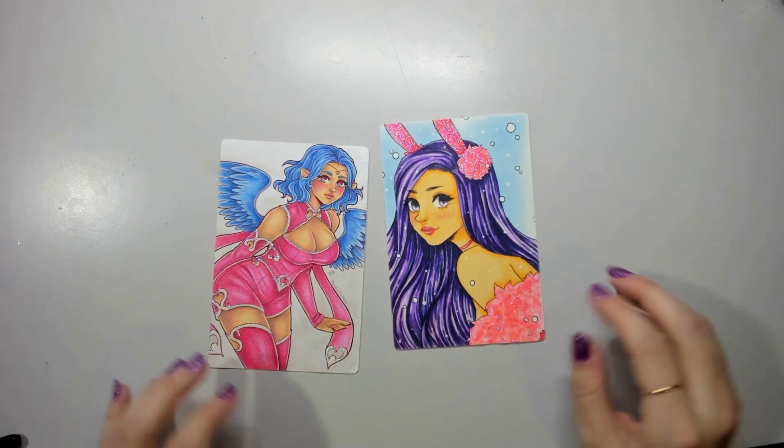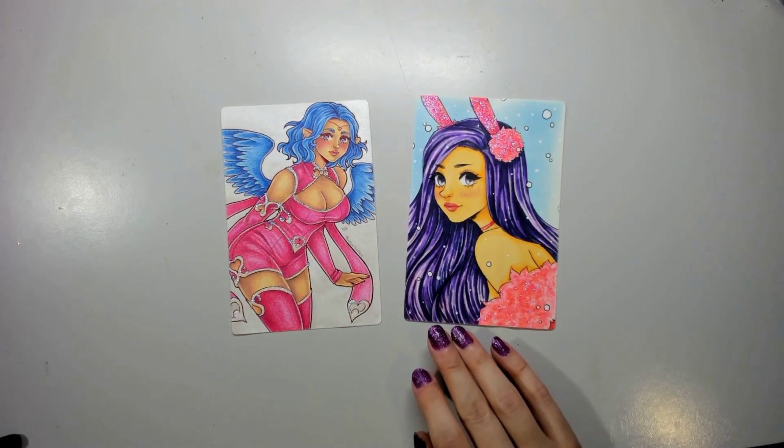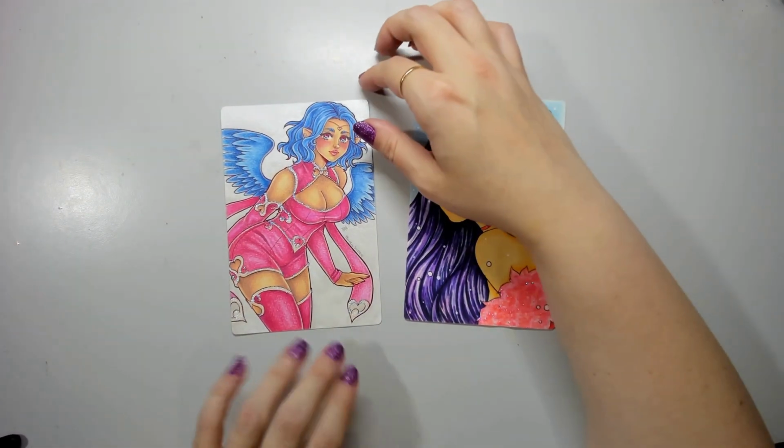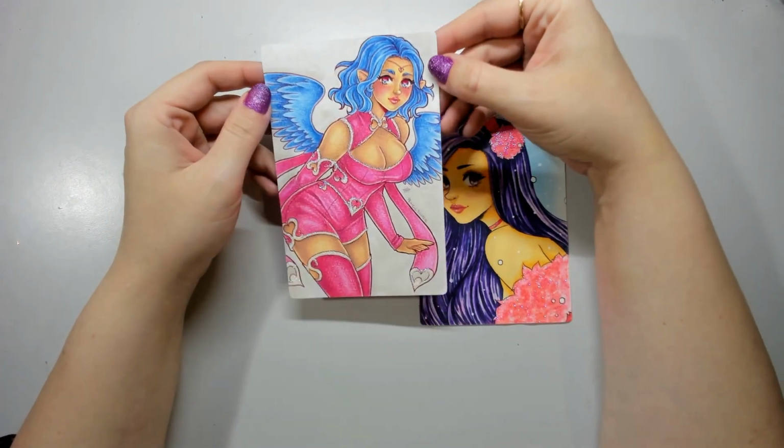So the first two I'm going to start are these ones here. These are gorgeous little colouring pages that I have done, and they are by the artist Pencil Butter. Pencil Butter has been a friend of mine for many a year. She taught me many things about how to work with Copic markers, and I'm very grateful to have learned what I have learned from her.